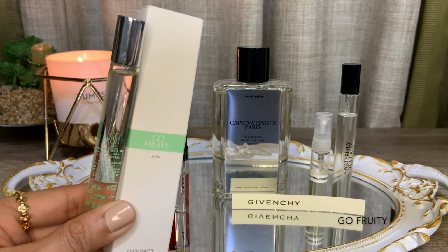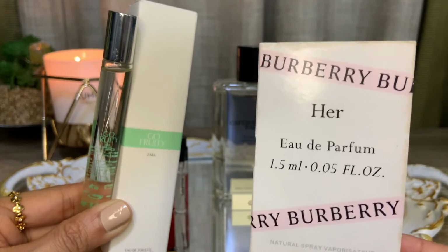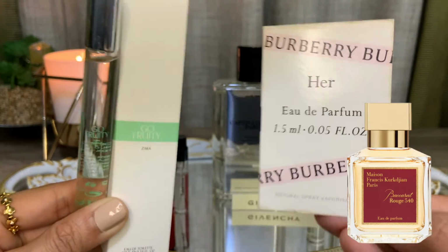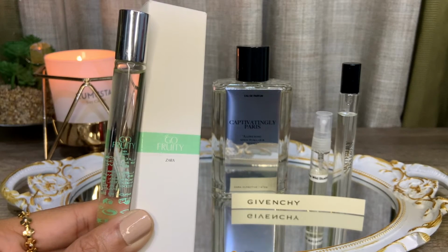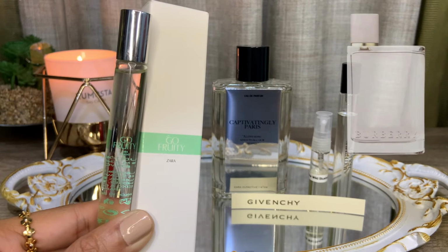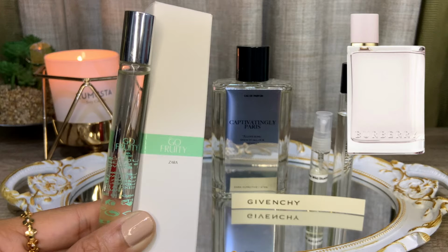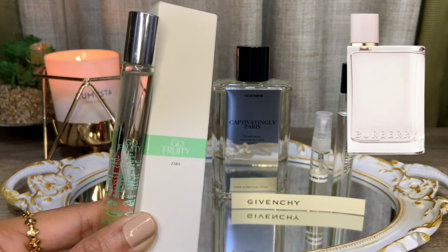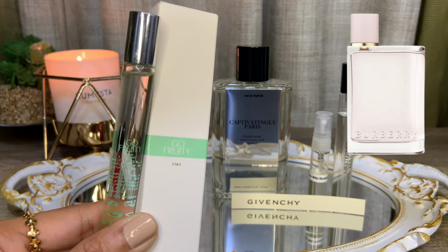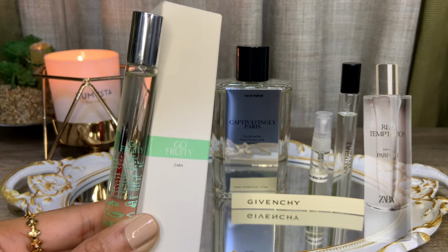Go Fruity is a popular dupe for another dupe, Burberry Her Eau de Parfum, which is said to be a dupe of the ever-popular Baccarat Rouge 540. So, is Go Fruity a Baccarat 540 dupe then? Well, I would have to say Go Fruity is a dupe of Burberry Her but not of BR 540. Burberry Her EDP itself is not a perfect dupe of BR 540. In fact, I do not see it as a dupe at all. So it makes sense that Go Fruity will smell farther away from BR 540. If you want a BR 540 ZARA dupe, go for Red Temptation.